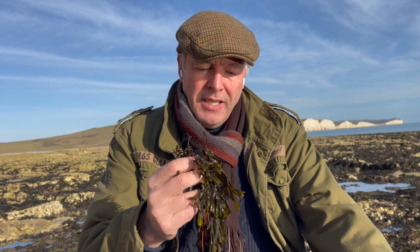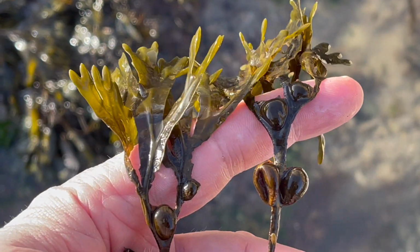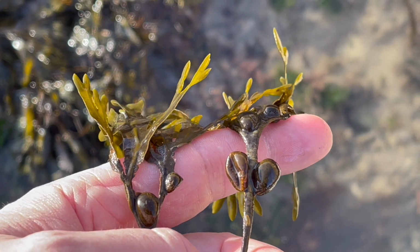This is bladder rack. Why is it called bladder rack? Sounds like some sort of medieval torture device, doesn't it? Put him on the bladder rack. Make him pee out the truth. But it's not called that for that reason. It's got these little bladders on there. It's also known as popweed because you can actually pop them and they make a little popping sound.